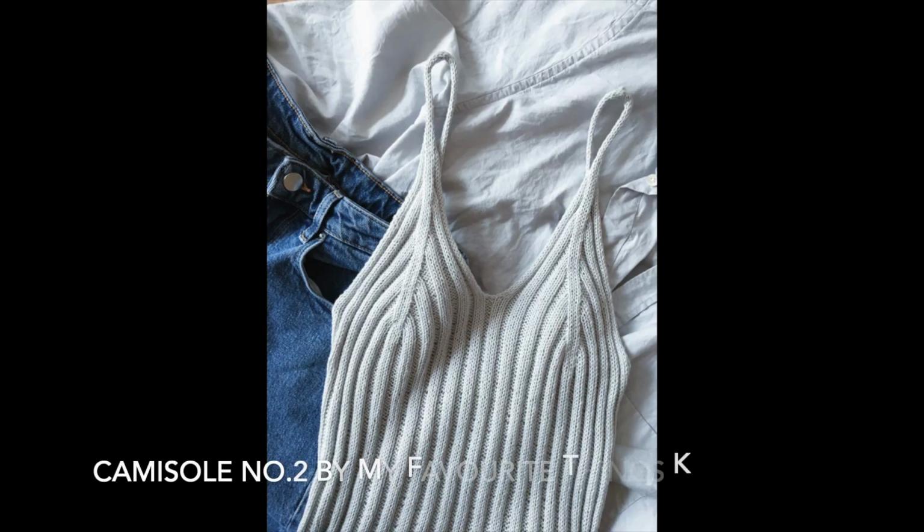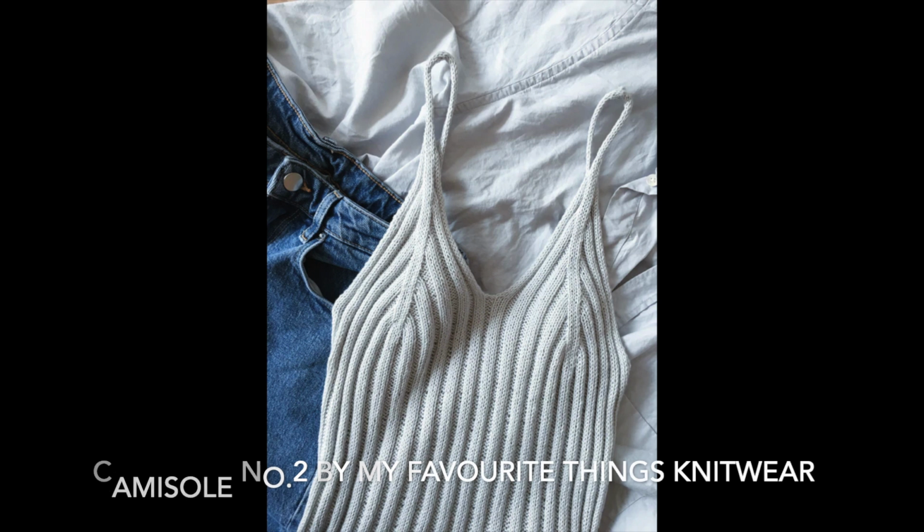Lastly, my last WIP, and this one has been my kind of end-of-day knit, I would say. Like, I've gotten everything done. Everything's done. I'm going to knit on what I really want to knit on. So I am working on the Camisole number 2, I believe it is. And I'll put the whole thing down here, like who it's by and everything, because right now I think it's My Favorite Things Knitwear, I want to say, is who it is.